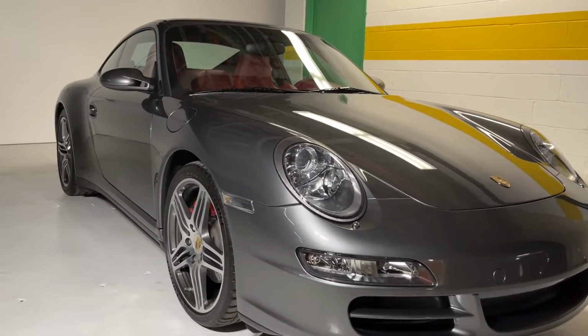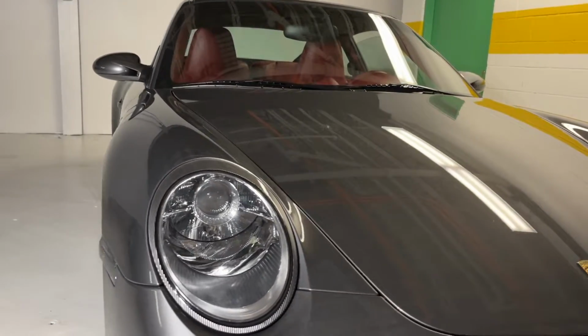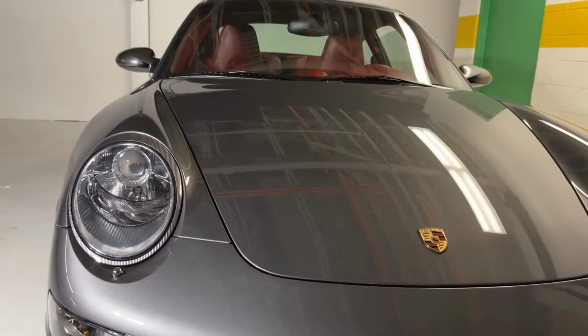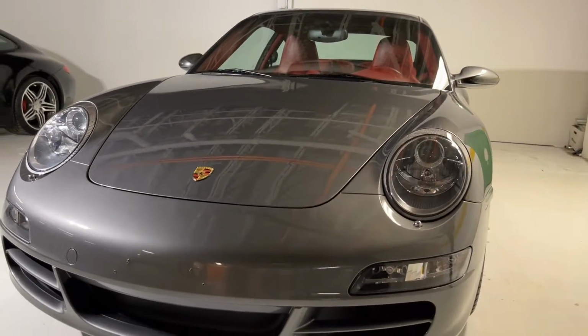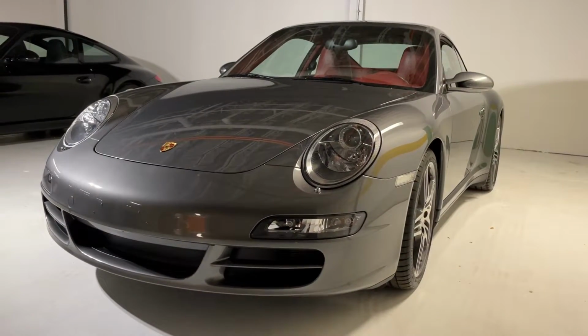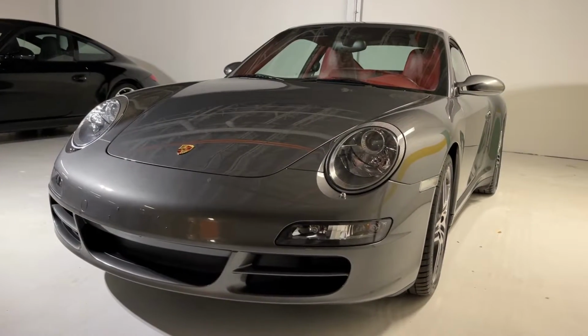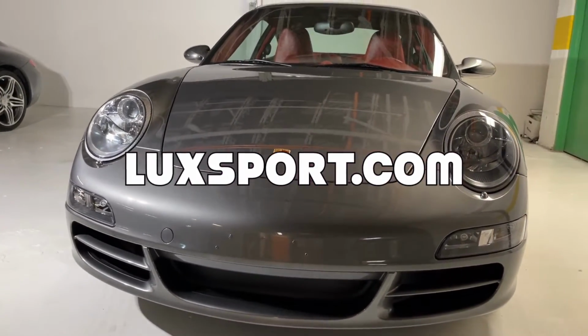Beautiful paint, beautiful interior, the Carrera red natural leather seats truly set this car off with the meteor gray metallic paint. If you're interested in this absolutely clean and well cared for 2008 Porsche 911 Carrera 4S Coupe, be sure to see the full listing for this car on our website, which you'll find at luxsport.com.